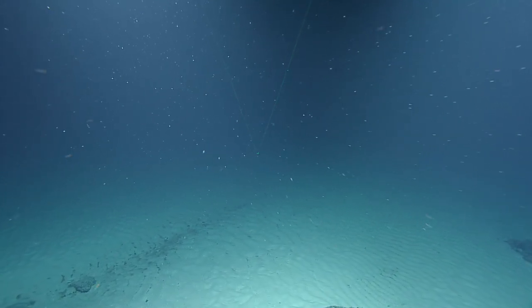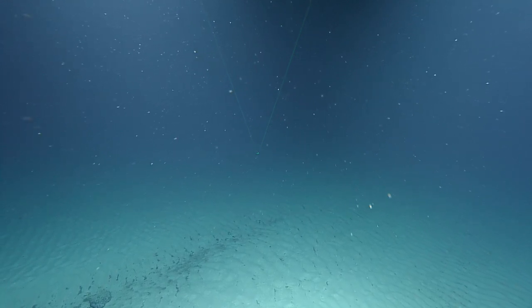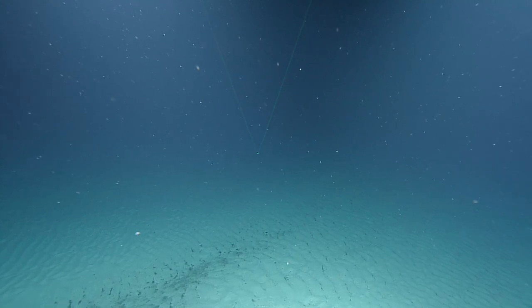Alright. And what's our current bearing with the ship? 100 degrees. Okay. Alright. Great. Getting turned around the right way.